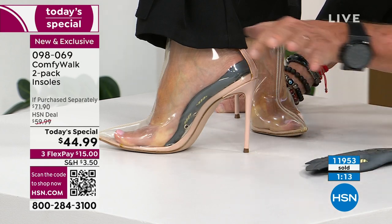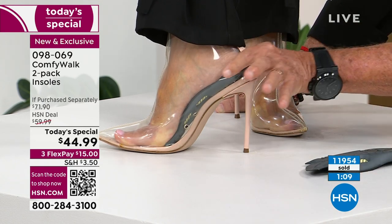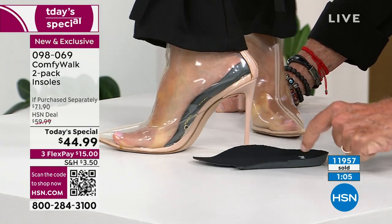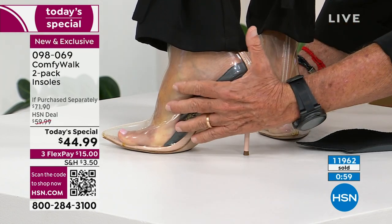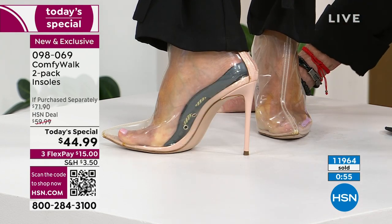Then secondly, you need the cup heel. It protects your heel. It's right here. You can see it. It's part of my design too. Now, look how well it fits. This is two shoes identical. One has the Comfy Walk inside. The other one has nothing. It comes with a regular insole.